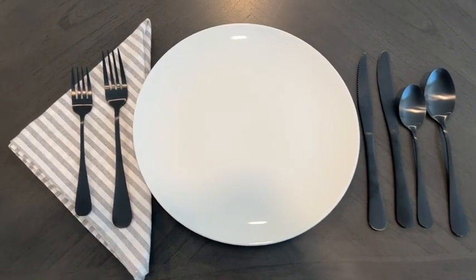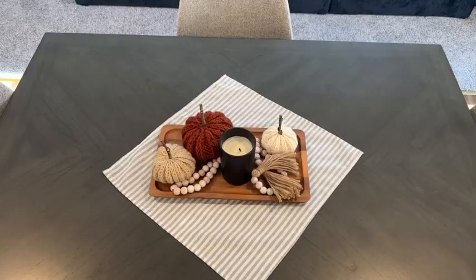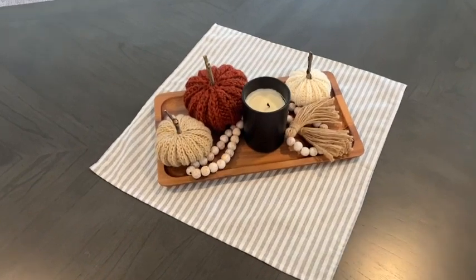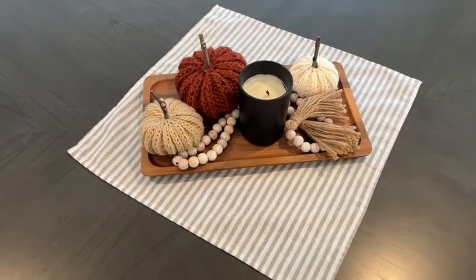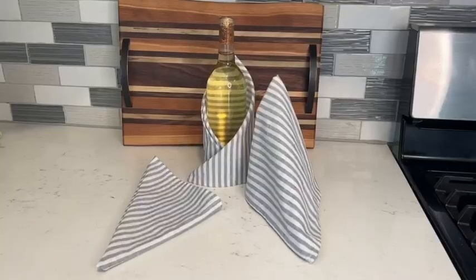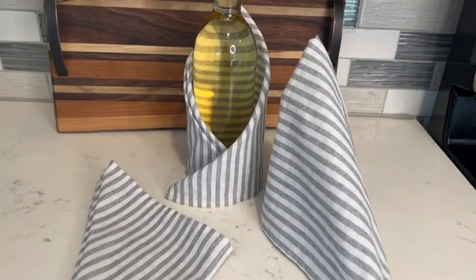I found that they laundered really nicely, and the edges and the stitching were so beautifully still intact that I knew this was a really nice durable cloth napkin. I really love the size of these and the versatility of them. Because they are such a nice size, I can use them under my centerpieces as well as plating if I so choose.